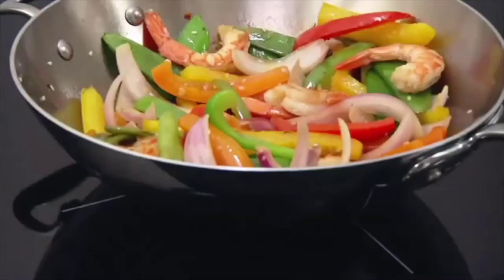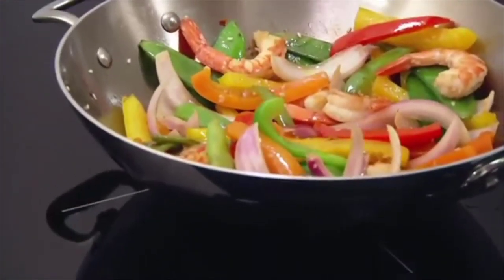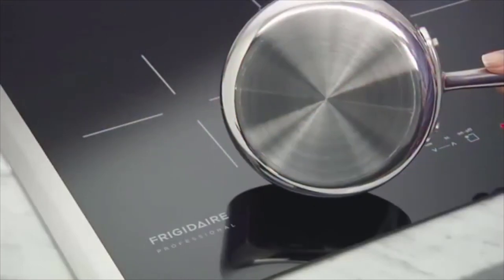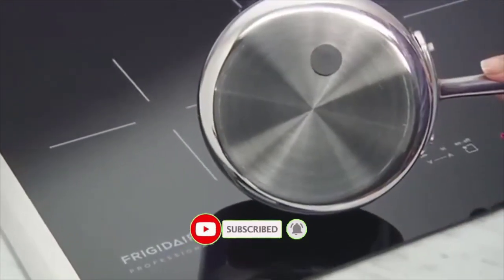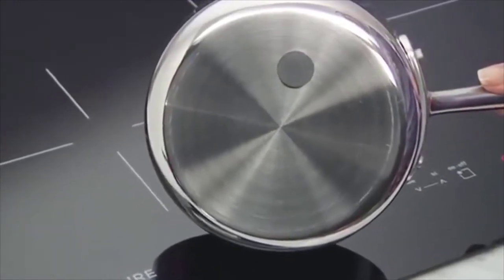And since with induction cooking, heat is transferred directly to the cookware, the cooktop stays cooler to the touch, making it easier to clean. Induction elements are compatible with most stainless steel and cast iron cookware. If a magnet sticks to the bottom of the pan, it's induction friendly.